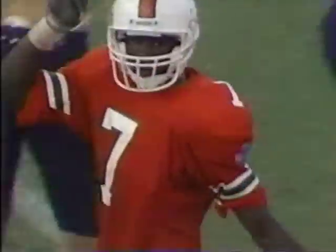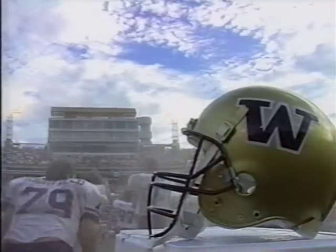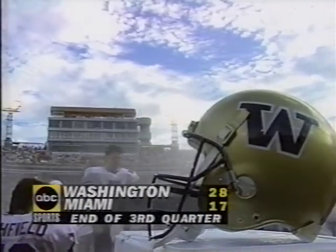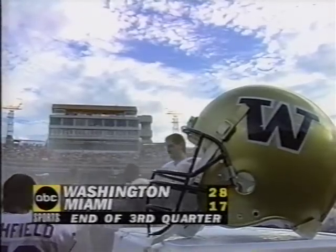This is some situation and storyline. 58 straight game winning streak, and it's in jeopardy here. The Huskies lead the Canes. And we'll be back after this message and a word from our ABC stations.